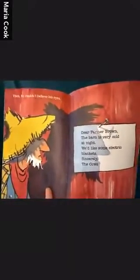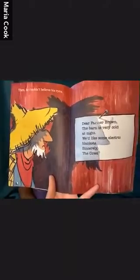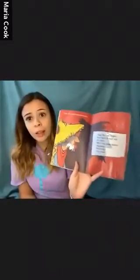Dear Farmer Brown, the barn is very cold at night. We'd like some electric blankets. Sincerely, the cows. Electric blankets? The cows want electric blankets. It was bad enough the cows had found the old typewriter in the barn. Now they wanted electric blankets?